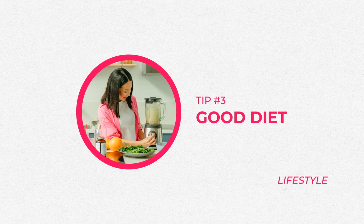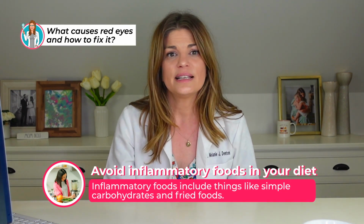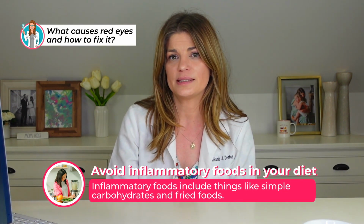The third is to try to keep a good diet. So avoiding inflammatory foods in your diet, things like simple carbohydrates, fried foods. These things are not good for the inflammatory state of your body. Rather, look for anti-inflammatory foods like salmon and other fishes. Nuts, walnuts, almonds. You can also look for blueberries and raspberries and oranges, but just better diet overall.